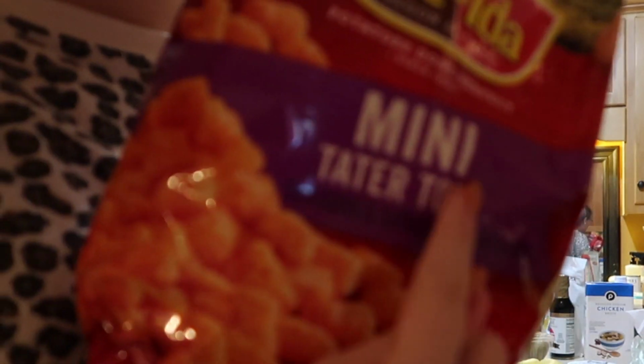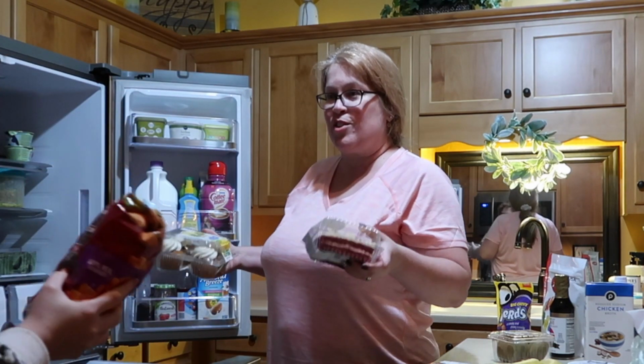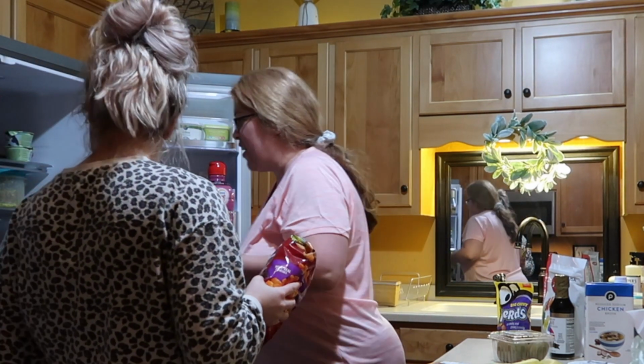La la la la la la la la. We don't have room for all these treats. La la la la la la la la.